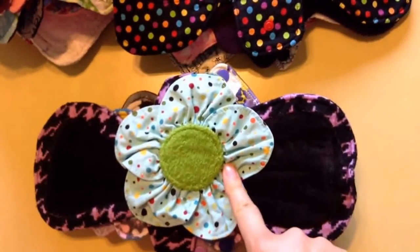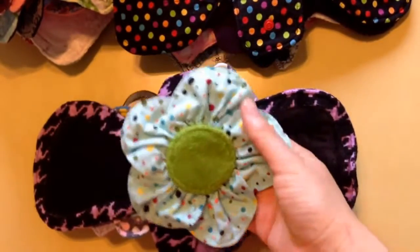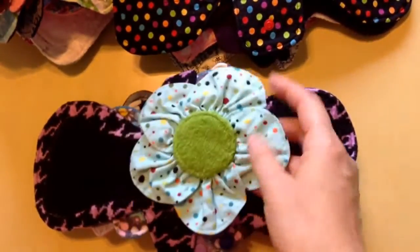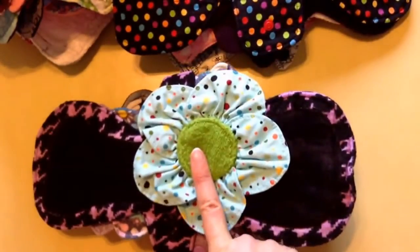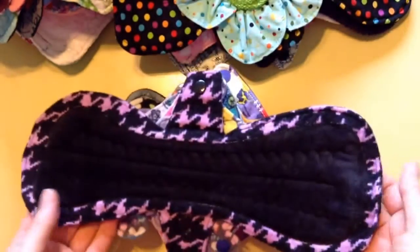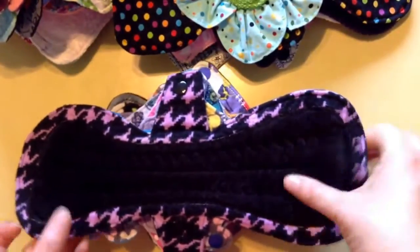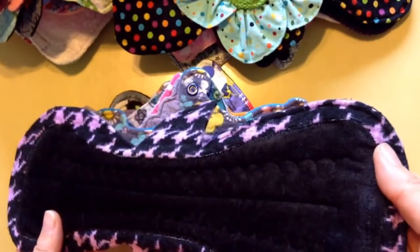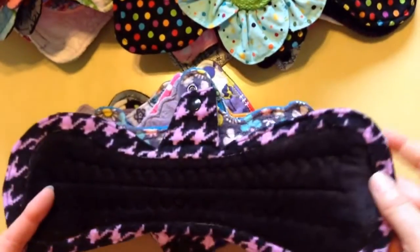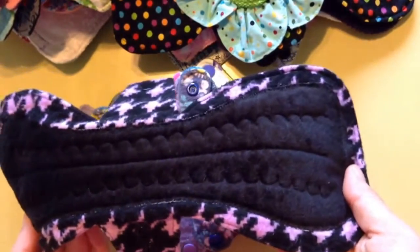I'm not positive, but I think that this is a cup spot from Sweet Mama Dragon, I think is what it is. Cup spot, I got it in that Christmas exchange with the Echo Cloth. So I'm pretty sure that's what it is. This is Sweet Mama Dragon. 11-inch Minky? OBV. Gosh, sorry, I can't remember. And then this houndstooth pink and black flannel for the backing. So pretty. The stitching on there is just super duper pretty too, isn't it?